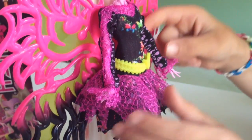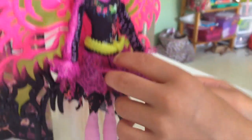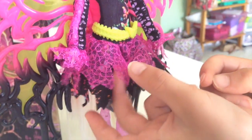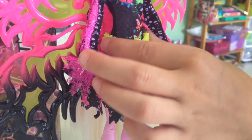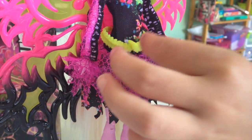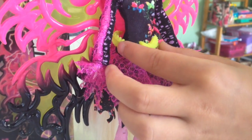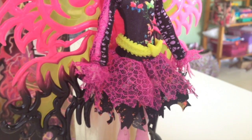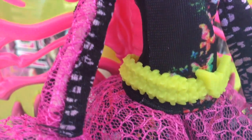So her dress, right here, it has some kind of net, sort of like a butterfly net, almost. Oh yeah, it does kind of remind me of a butterfly net. And then she has this cute little butterfly belt, and this is actually supposed to be some bones. Look really closely. You can see those bumps. I don't know if you guys can see. See, there's some little bumps right there. And there's a little butterfly in the middle.